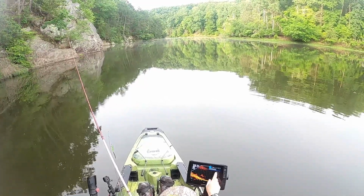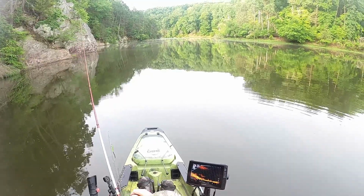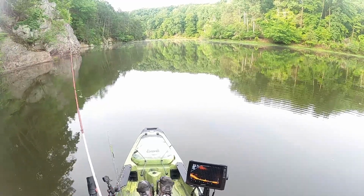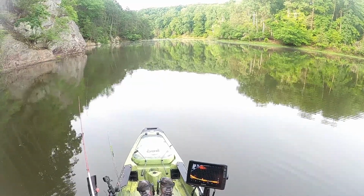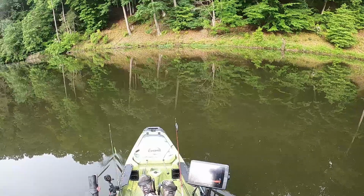But now I'm throwing basically a glide bait near some deeper water just to see if I can get something out from underneath those rock ledges. But once again, just trying a variety of things, right? Trying soft plastics, a glide bait, a chatter bait, just trying a variety of things to try to get something going here.